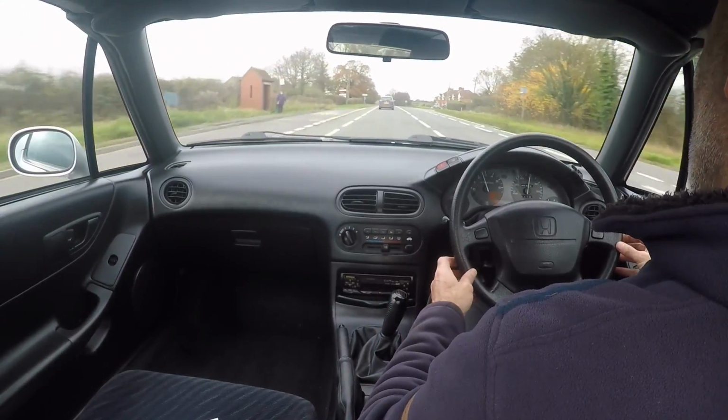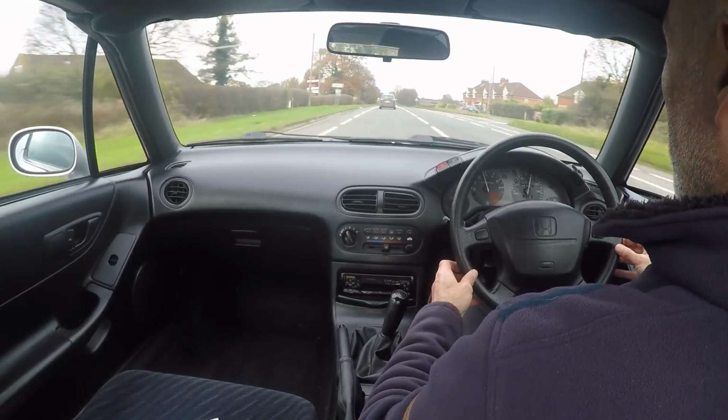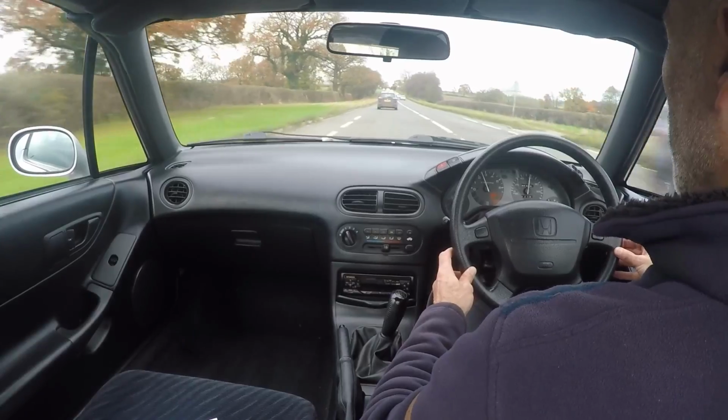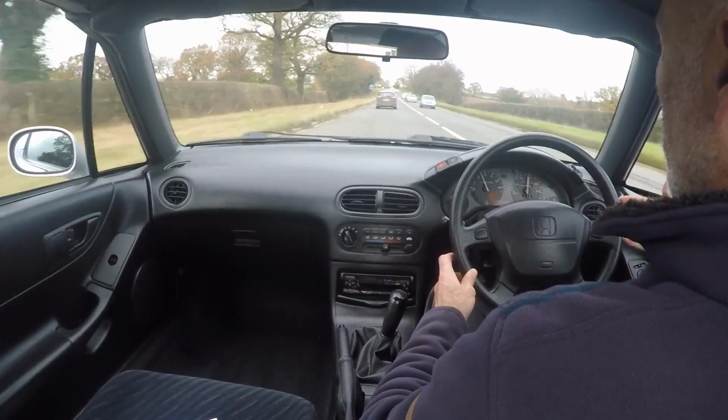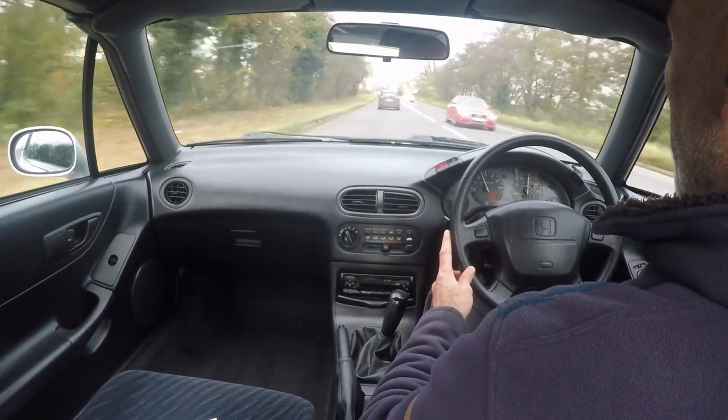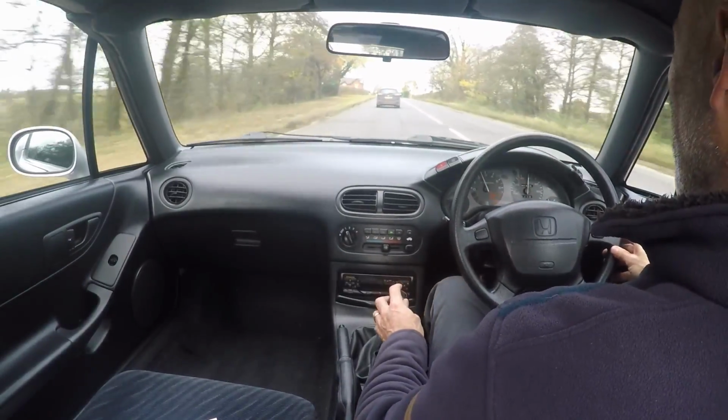Also, just coming back to the car itself, the brake pedal on the car is rock solid. The brakes have got a lovely firm pedal to them. There's no rumbles, no pulsing or vibration through the brake pedal at all, suggesting that obviously everything's in good order underneath there as well.